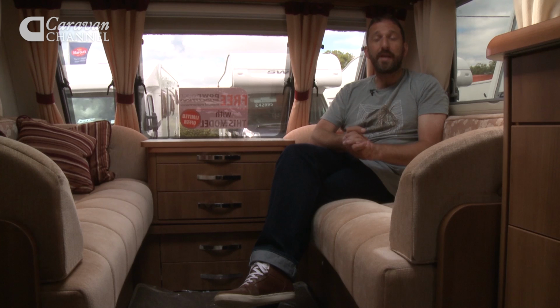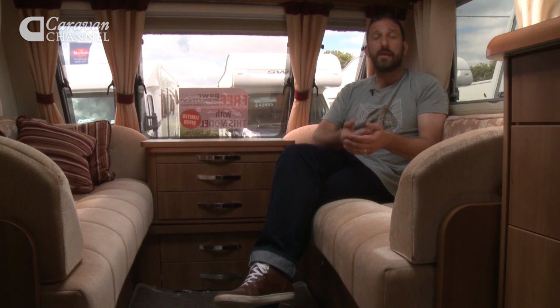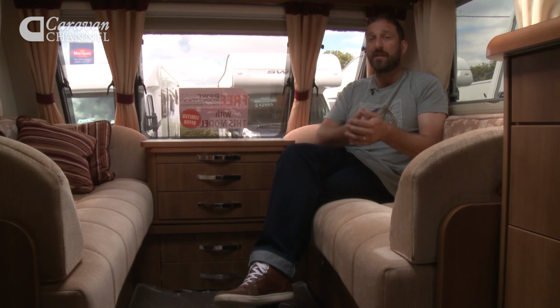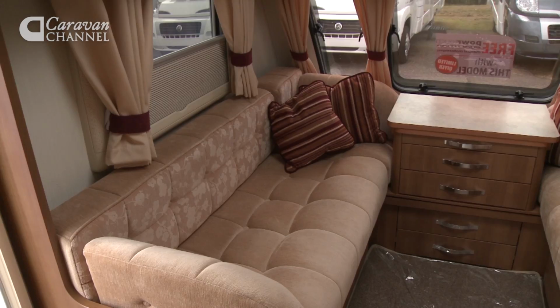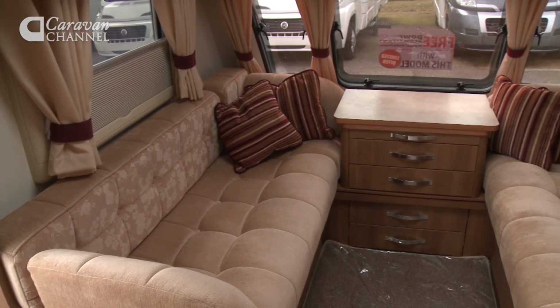Step inside the Clipper and you quickly see it features today's most fashionable layout, and that is of course twin fixed single beds towards the rear and that massive rear washroom. It's a really big van, it's nearly 7 metres long internal length, so you can see that there's loads and loads of space to manoeuvre. Up front there's a pair of facing sofas and it's a nice comfortable lounge.